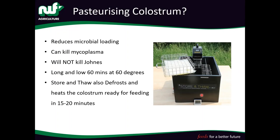And there's quite a lot of different types of machines, but something like this, a store and thaw, it can defrost and reheat colostrum ready for feeding in 15 to 20 minutes. So it could be quite a handy tool for some units.